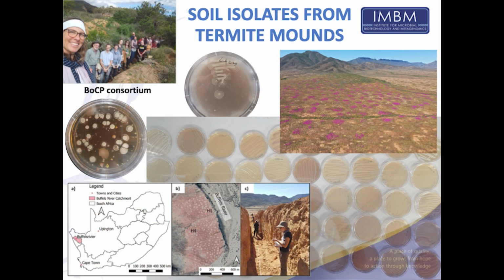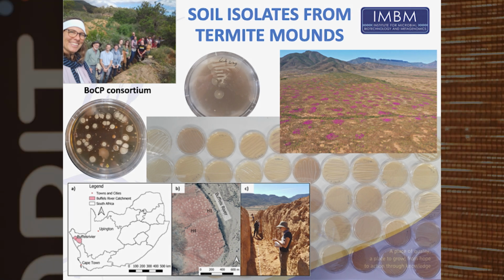And then lastly, we sequenced about 40 soil isolates from these termite mounds. So here, very colorful, you can see them with the wildflowers growing on top of each of the termite mounds. And I'll say something about that a little bit later.